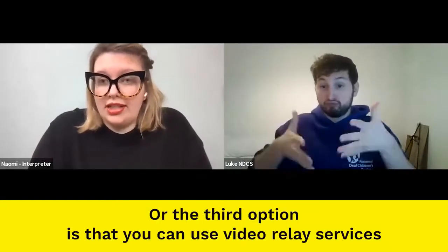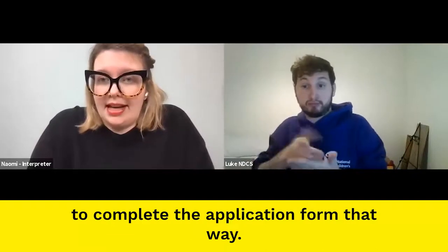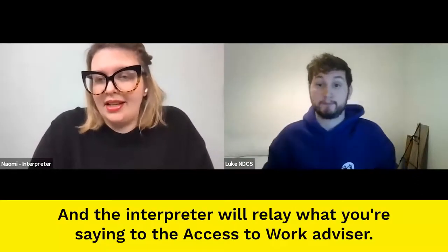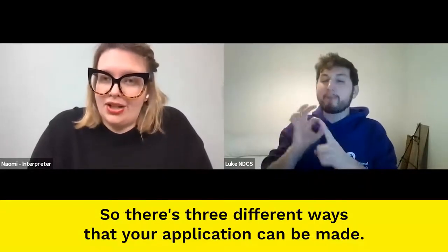Or the third option is that you can use video relay services. So you can call an interpreter and then you can use sign language to complete the application form that way. And the interpreter will relay what you're saying to the Access to Work advisor. So there's 3 different ways that your application can be made.